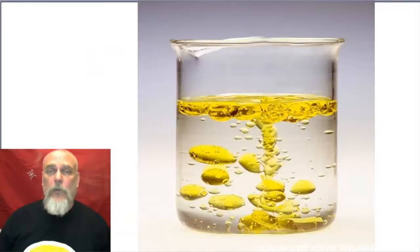Here's a picture of oil and water. When you put them together, you notice that the oil does not dissolve in the water. The oil is insoluble in water.